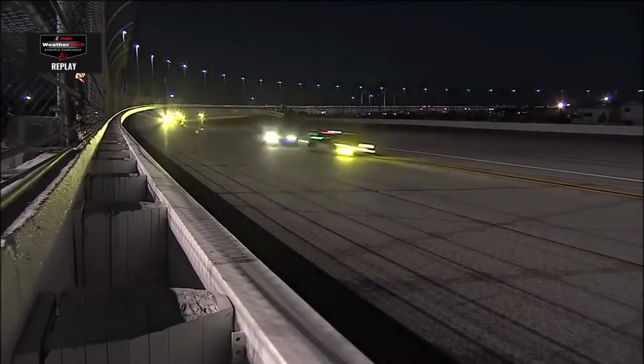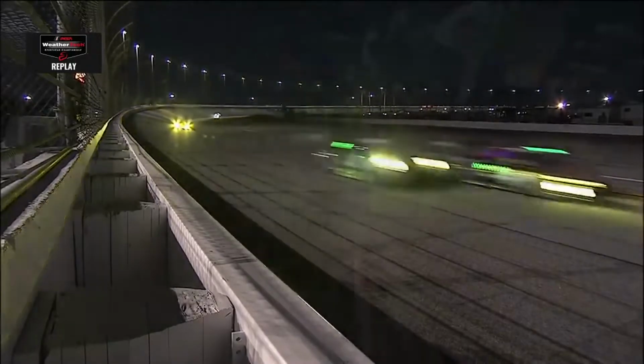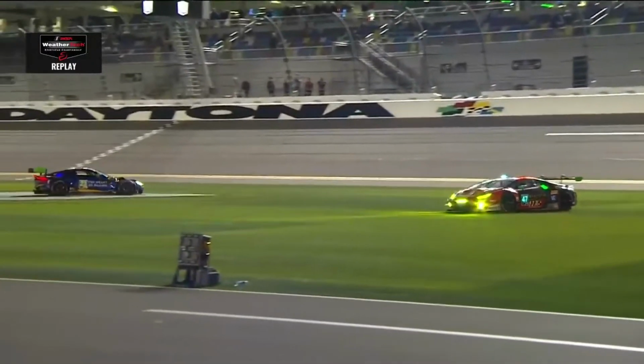Now we're going to get a chance to review the action. That was the Aston going through. Seemed to be chasing the Lamborghini, didn't it? Curious. Yeah, I mean, they didn't hit, I don't think.